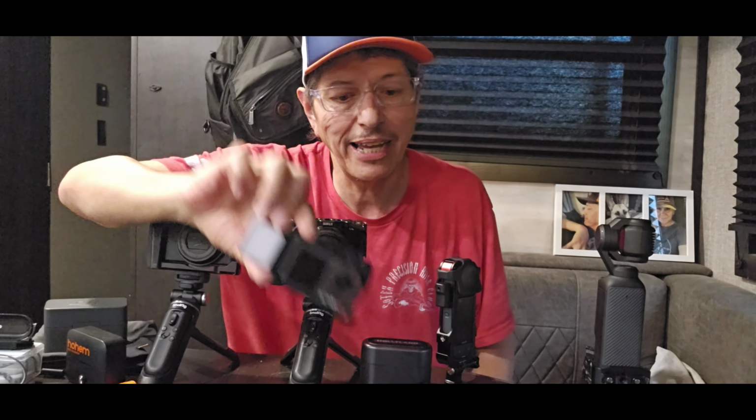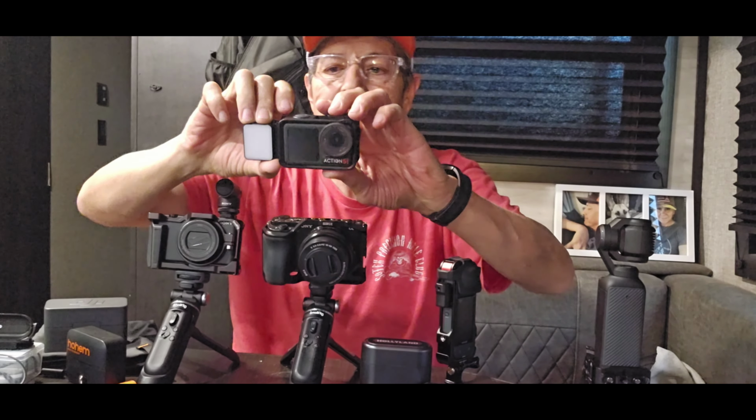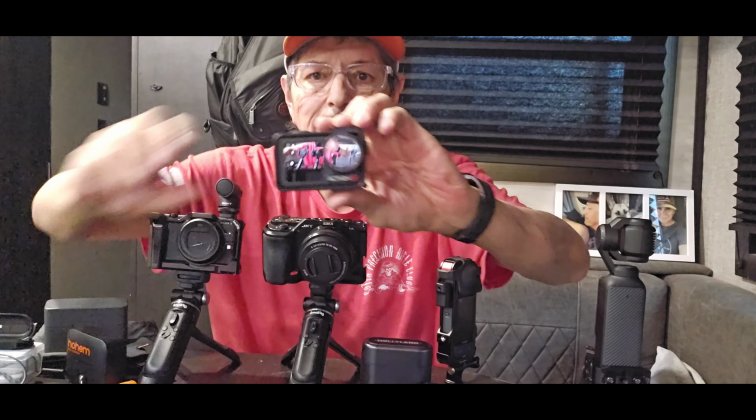Differences. This one is a little bit lighter than that one. That's one. As you can see, I have this extra attachment here. It's just a fill light. Super light. I mean, man, it's hardly anything. That's because it's got the protective case on it, as you can see.